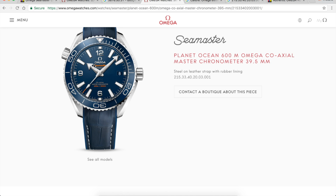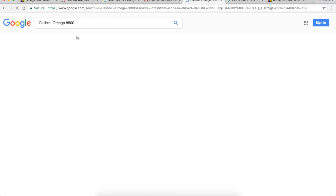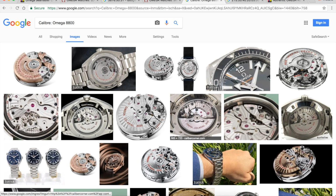It is gorgeous. A slightly different layout. I think this minute track is different, and I don't remember these little dashes. I think it's slightly different. I love the little hints of orange. I wish there were better pictures. Let's have a look. There you go.